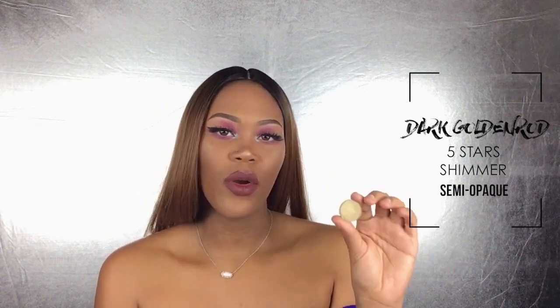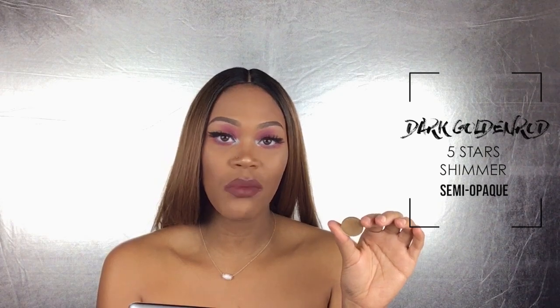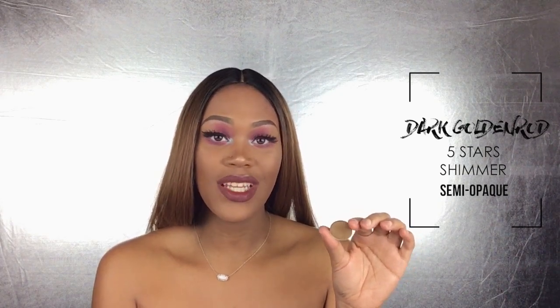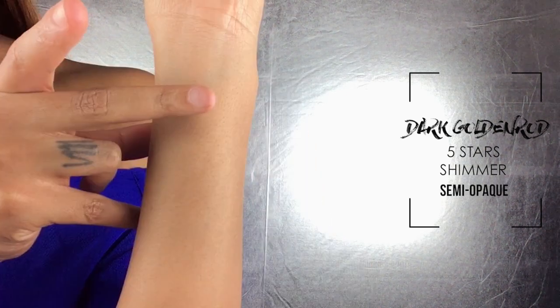The next one is called Dark Goldenrod. And this is what it looks like right here. And on their website, they describe it as a deep, gleaming golden hue with a shimmer finish. The application is semi-opaque. And it's also got a 5-star rating. Ooh, this is so creamy, so pigmented. Look at that, you guys. Oh my gosh.